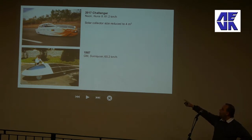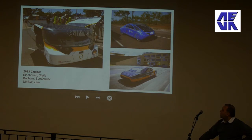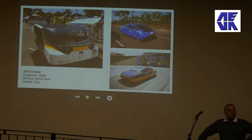Just before we move on to Cruiser, here's the comparison of where we've come from 1987 to 2017. We've gone from 65 kilometres an hour up to 81, but we've halved the size of the solar array. So they're going faster on half the power. Very impressive.